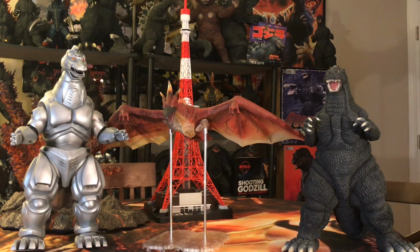Okay, folks, this is the last size comparison. Alongside the Minya and Hour in the middle, yes, the 30cm Ric Exclusive edition of Fire Rodan, I have the 30cm Godzilla 1992 and the 30cm Mechagodzilla 1993, both standard editions. And as you can see, they look good together.